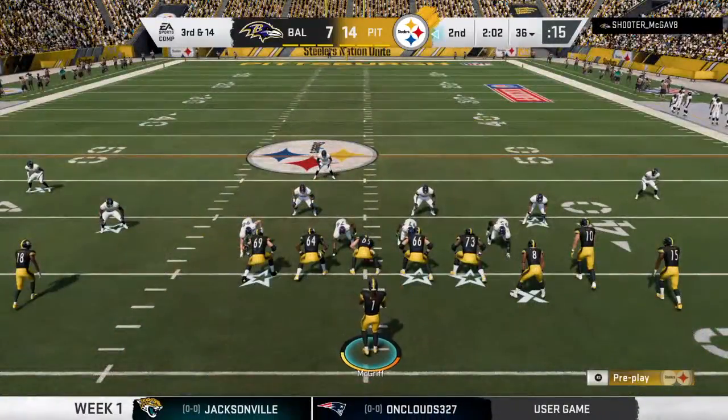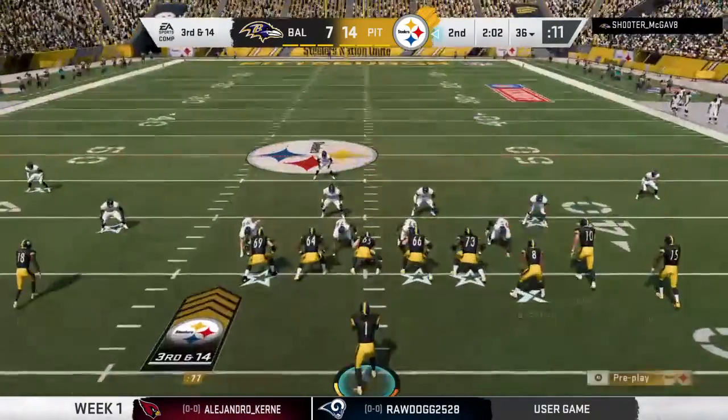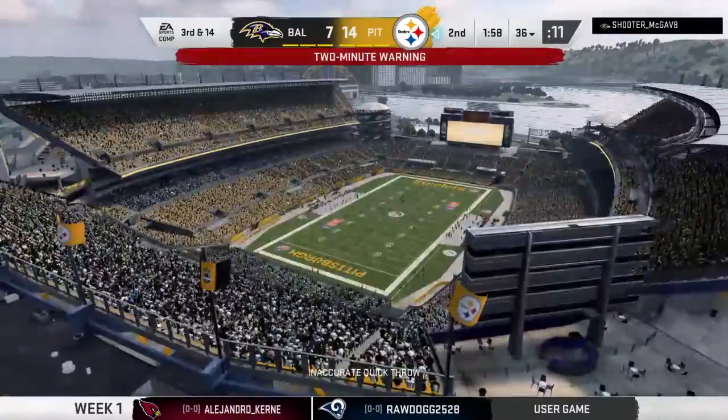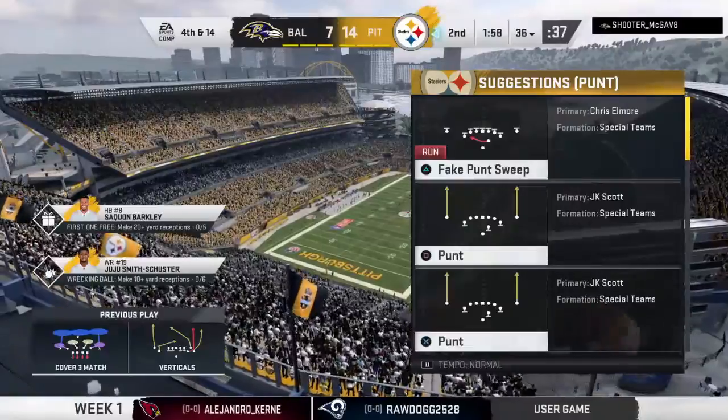Game clock sitting at 2:02, so they'll get one play before the 2-minute warning. Now on 3rd and long, they'll look to throw. Hard throw, incomplete. 1:58 left to play till we hit halftime.